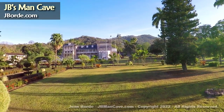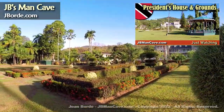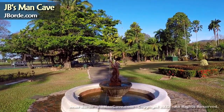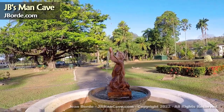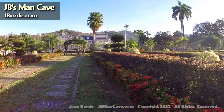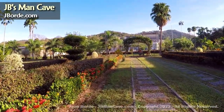Now, I have a video of the President's grounds from a distance. That's nearer to the side of Savannah, but I didn't actually get on the ground. So today we get on the grounds. It's 7 o'clock in the morning, so the sun is rising in the east to my back, creating a shadow on some things, but nevertheless you can see the beauty of the place and why people would want to come here to do their wedding photos and so forth.